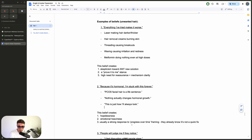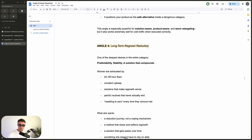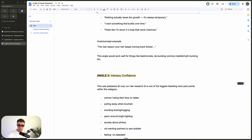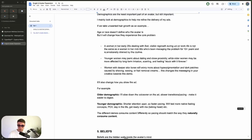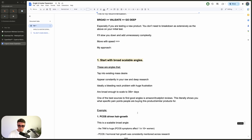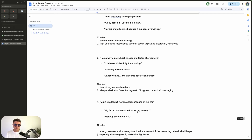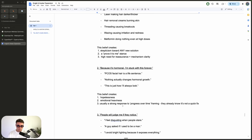They already know it's not a quick fix, which this belief will actually live heavily in this angle here, which is long-term regrowth reduction. This is actually going to be like a breath of fresh air to these people, because a lot of them have the belief that everything is just a quick fix that is almost like a bandage. It doesn't actually help long-term, and it's still an issue that will be ongoing. And then we have another one here. Hair always grows back thicker. And in fact, we've skipped here. Here we go.